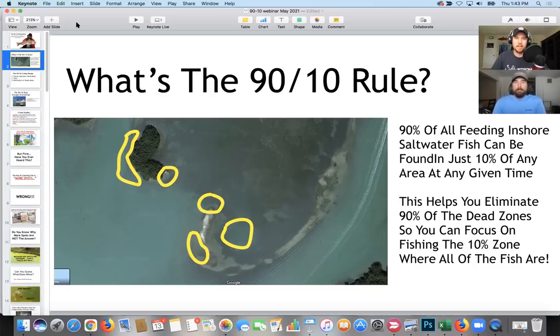And what's really neat about it is it makes things easier because you get to eliminate the dead zones first. If you're watching, you should see the slide here. It's just a screenshot of a Google satellite map, and we've got a few circles on there. This is highlighting the 90-10 zone where most likely, and obviously it depends on trends, things change, fish move during certain times of the year. But in general, and we'll talk about this case study a little bit later, these fish are going to be in these spots. Everything else, you can just go ahead and eliminate.